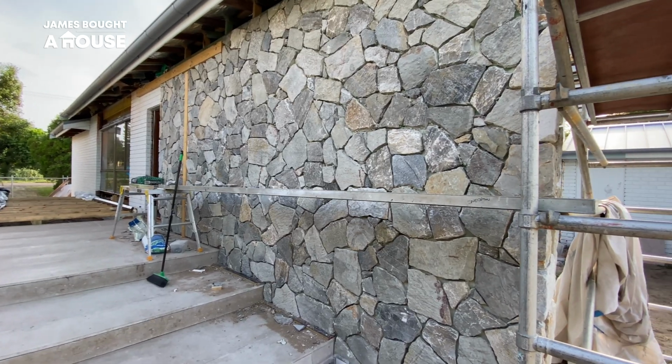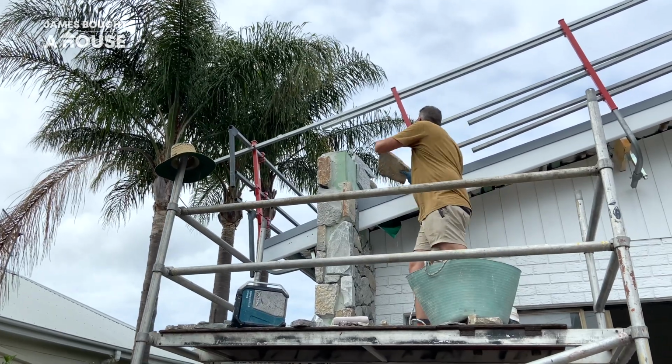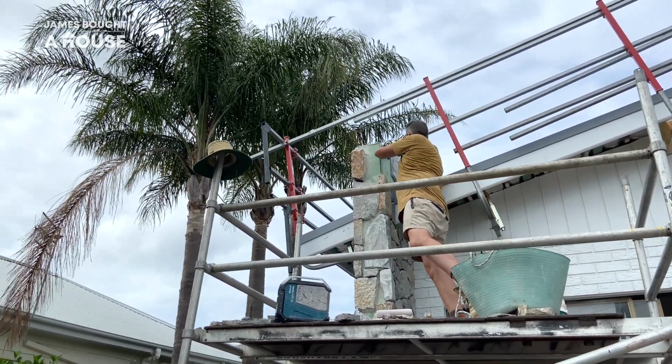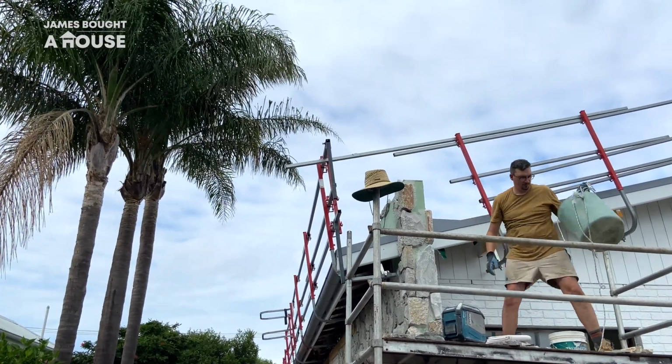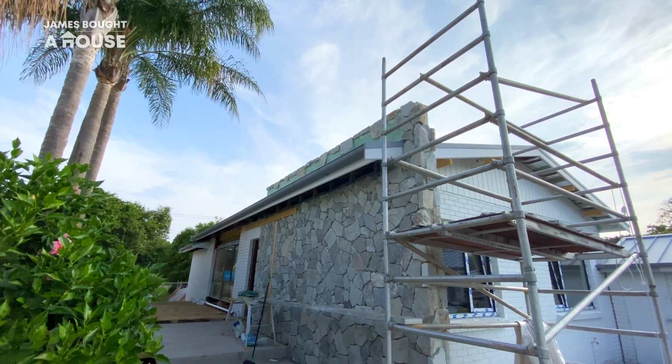Christian is able to get up on the roof and continue with the rest of the stone cladding. As the final pieces of stone go into place, it looks like it actually goes up and through the roof. It's creating that illusion that that wall has always been there.